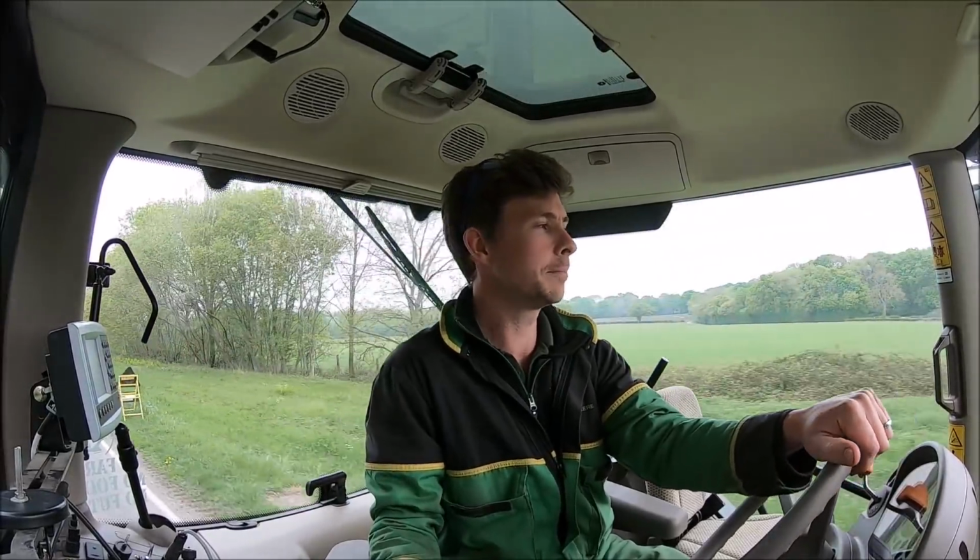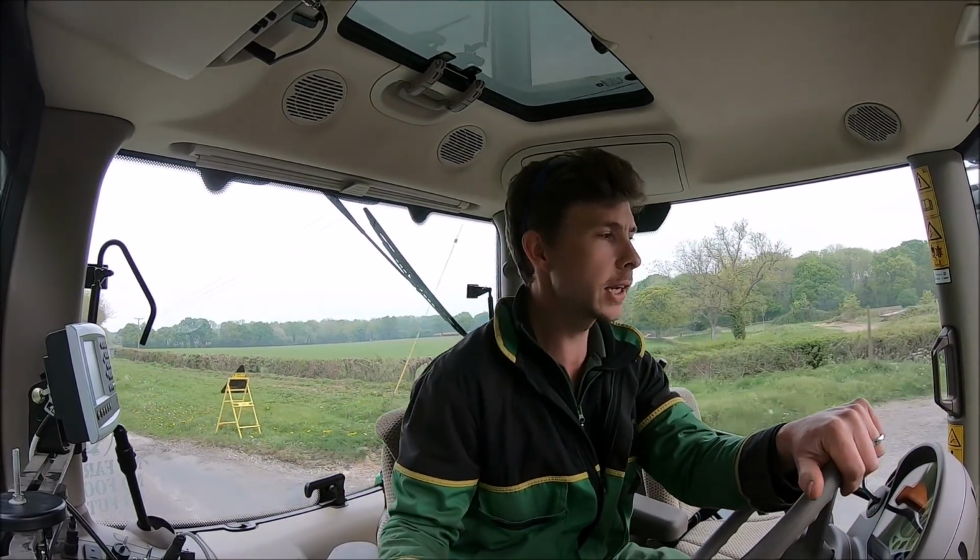Okay, it's Monday afternoon now, and I'm in the 215R Ultimate Edition, and I'm on my way back up to Farm 2 again. But I've got the Teagle 285 front topper on. I've just got to do a little bit of topping on the farm drive up there, because there's no mower up there, so I'll just tidy it up with this quick. It won't take long.